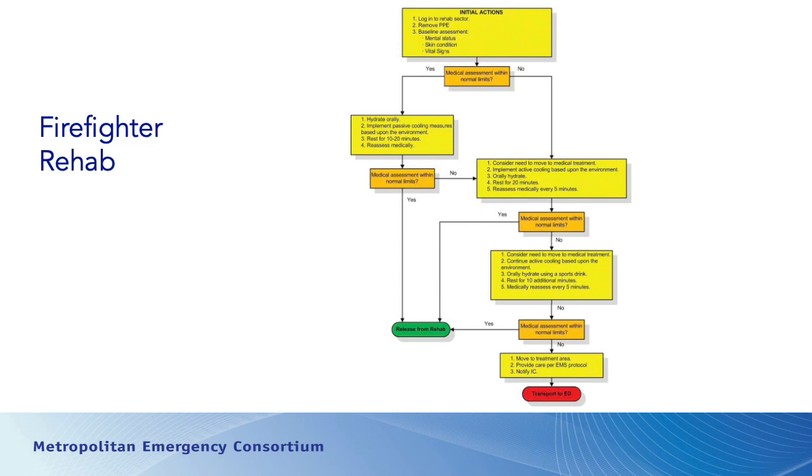This is my only editorial comment for the day, but ask within your department, do we have a process, an organized process to evaluate the medical condition of our firefighters as they're being cycled through the fire ground? So that's all I have.